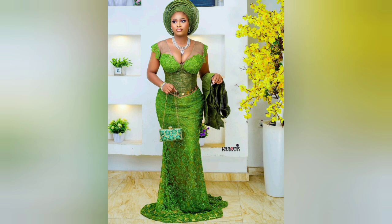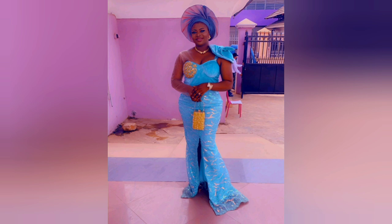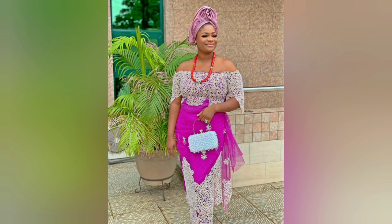But from the beginning, as you can see already, beautiful Asoebi styles. Beautiful styles you can rock to wedding, owambe party, child dedication, anything, guys. Look at this beautiful blue, guys. Like, I love this sleeve. It's two different sleeves, and I love that gold details in one of the cups. Even this particular one, the off shoulder, is so beautiful, guys.